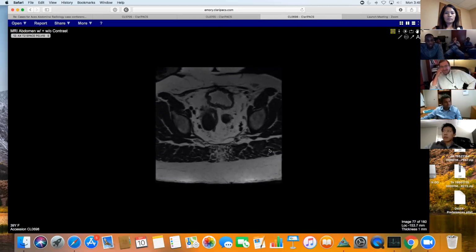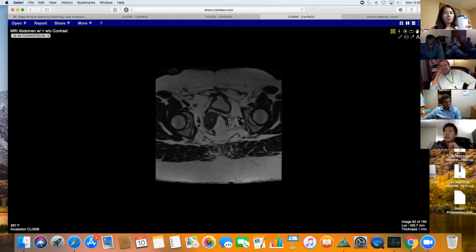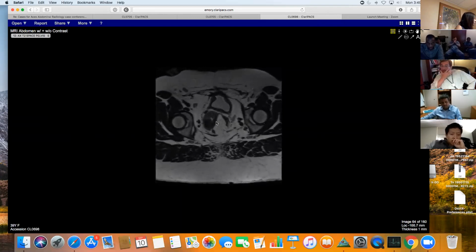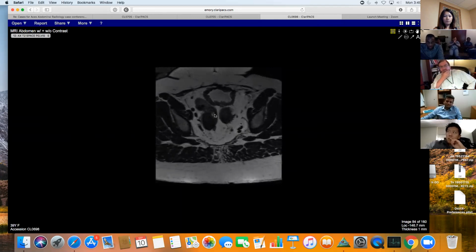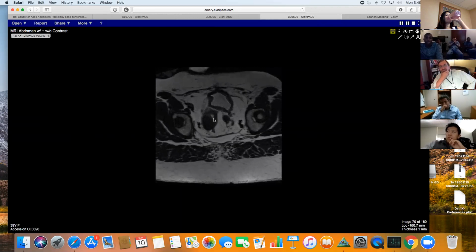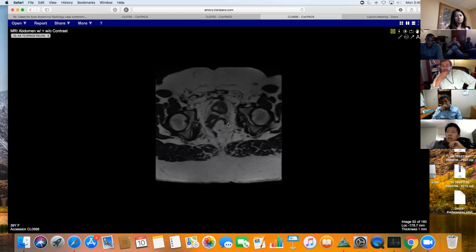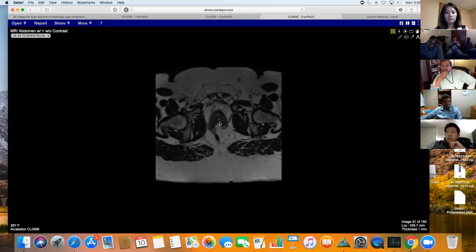And then in addition to her uterus and cervix being duplicated, it seems like the proximal third of the vagina is also duplicated. And then the right canal seems to communicate with the right lumen of the vagina, whereas the left lumen over here appears to be stenotic. It does not seem to communicate with that right lumen.